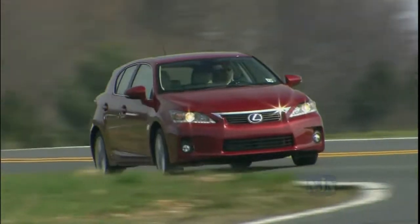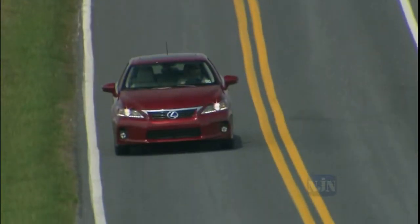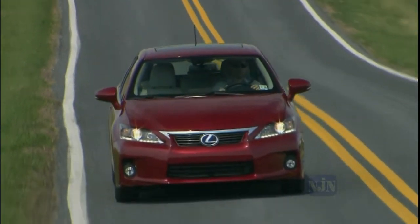Also like the tC, the CT rides on a front strut and rear double wishbone suspension, backed up by rebound springs and lateral damping to absorb body vibration and reduce chassis flex.